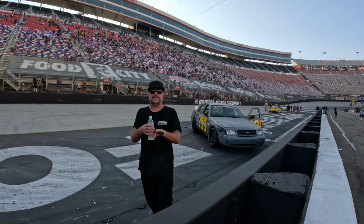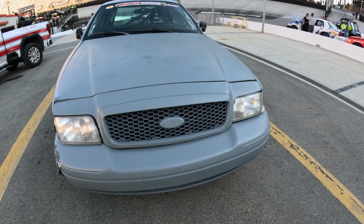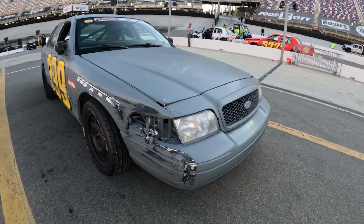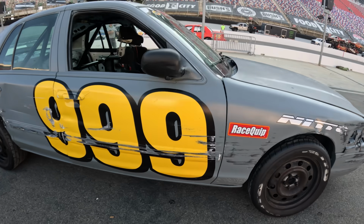I hit the guy coming off the corner, and then the car was acting weird. So the next time I went around and I came off and I went to hug the wall, I went right into the wall, dude. And I ran down that wall. I don't know. That's probably me over there. Those straight marks are probably mine.